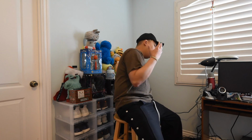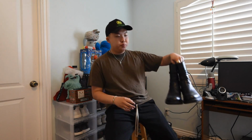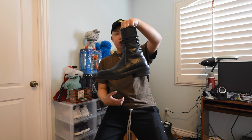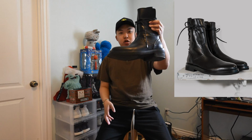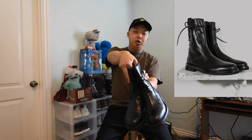The first boots that I bought are the Demeulemeester Vitello boots. These are a little bit different than the normal ones that people usually have. As you can see here, there is an exaggerated heel, and that would be because they are a female boot.